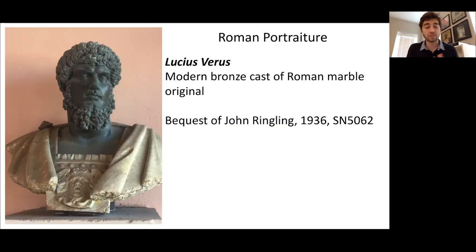So before we get to around the BC/AD changeover, there's an interest in showing these facial features. Oftentimes there's lots of wrinkles, and the Romans were interested in showing their civic loyalty and their military attributes, not so interested in idealizing. They might have thought of that as somewhat unrepublican. And this is something that continues into the imperial period.